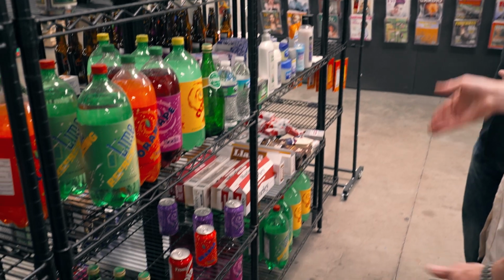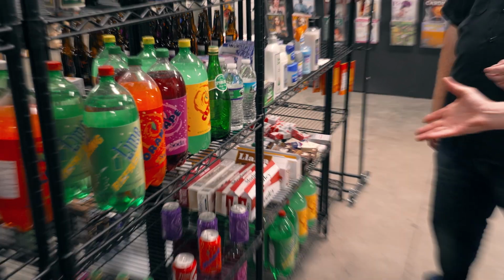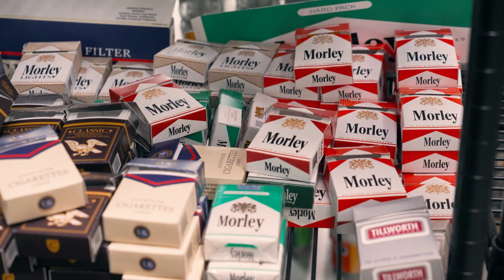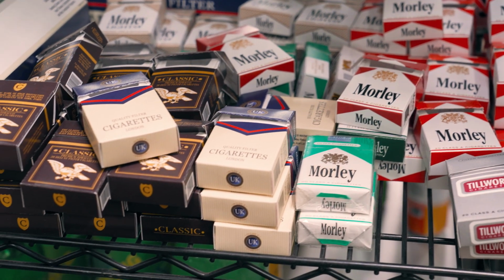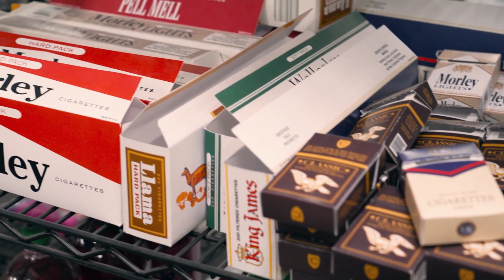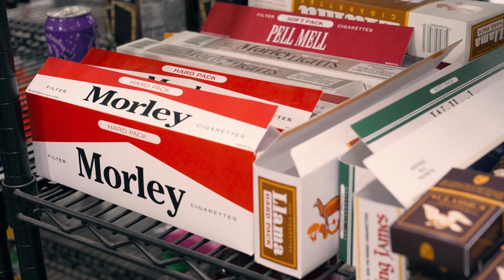Oh my God, okay, can we talk about Morley's cigarettes? I love the X-Files so freaking much. Morley's cigarettes, now officially the most reused fake product in film history. Is it really? I thought this was just X-Files. We're currently working with Guinness to actually make it official.